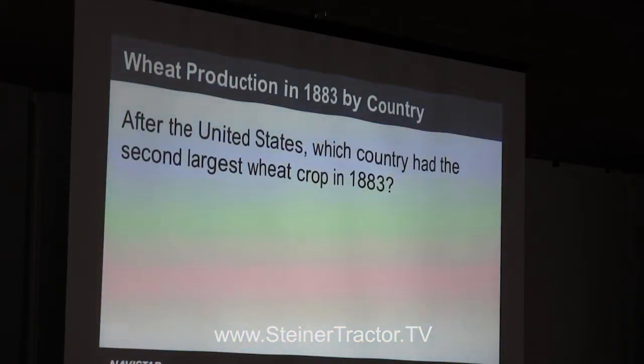Okay, here's Vaughn's question from earlier. By 1883, what country after the U.S. had the next largest wheat crop? Russia. Australia. Argentina, what else? Those are all good guesses.